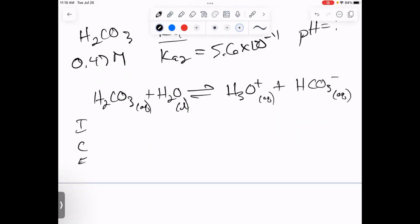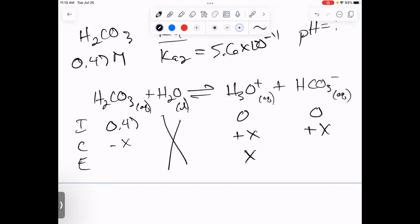But the rest of this should look pretty familiar. We have an initial concentration, 0.47. We can ignore the water component of this. H3O plus, we have none. HCO3 minus, we have none. Notice the reaction has to go forward, so minus x, plus x, plus x. So filling out this table looks pretty repetitive for things we've been doing for some of our other examples already.